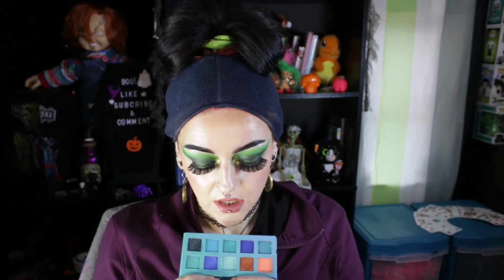So, ranked at number 1, this shocks the hell out of me. Forget Me Not by Violet Voss. It's a tiny palette and it looks like this. This is such a fun spring palette. The formula is top notch. If you don't like Kick Up, if you don't like Fallout, Violet Voss is there for you. The shimmers in here were good.